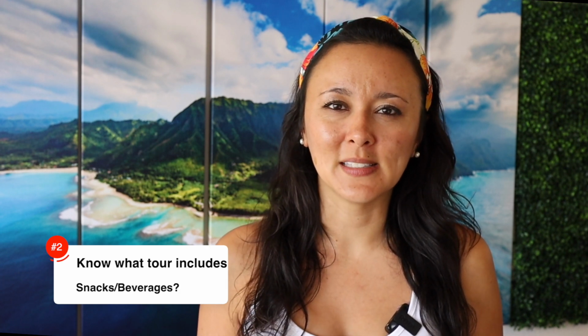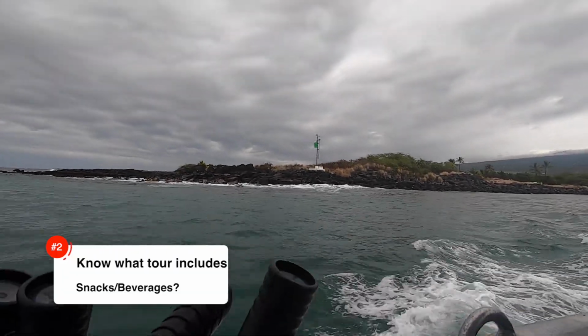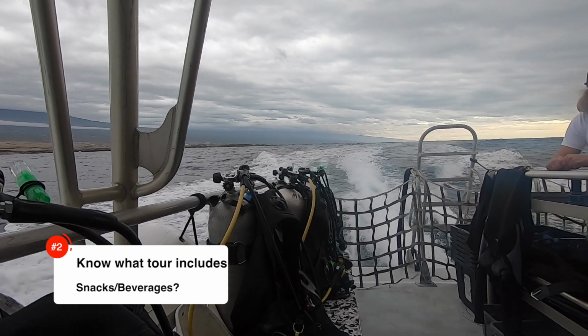Number 2 is to double check to see what your tour actually includes. Does your tour include snacks? Does it include hot chocolate or tea? Now, all of these things might seem like small things. However, when you finish snorkeling at night, it can be really chilly. Having a nice cup of hot chocolate or tea is a nice touch. If your tour doesn't come with it, you can always opt to bring your own in a thermos. Again, not a complete necessity, but it does add to the experience and make it a lot more comfortable for that chilly boat ride back to shore.